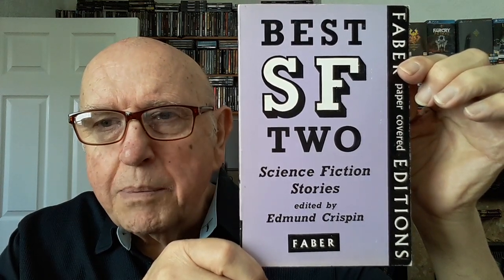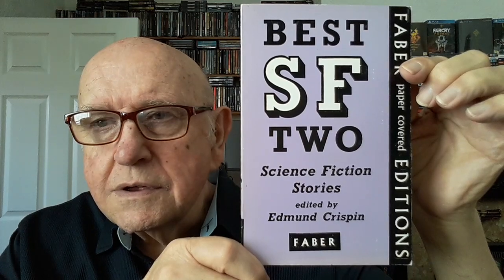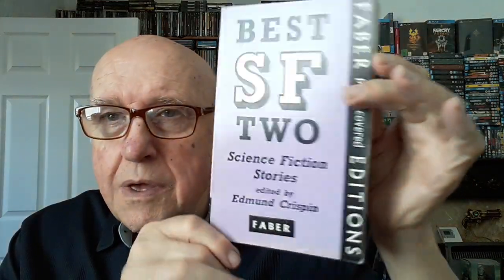Right now, in all the years I've been collecting science fiction, I've never seen any of these out in the wild. Best SF by Faber. The slightly oversized editions. In very nice condition. Yeah, so I mean they're printed on very nice paper because the top quality, because the paper is still white, even though this is a fourth impression from 1968.